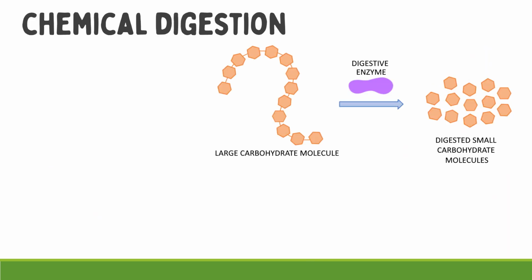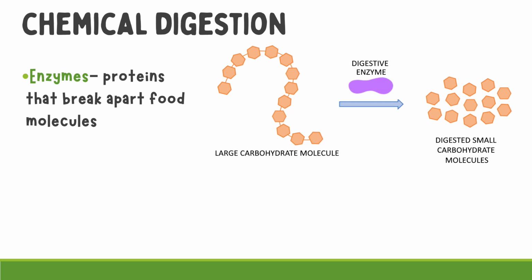Okay, so alongside physically breaking apart our food with mechanical digestion, we also digest the molecules using chemicals. And the main way that happens is with digestive enzymes. So here's the digestive enzyme. And they're special proteins that our body makes, particularly the pancreas and the liver. And they're proteins, so they're made by the ribosomes in those pancreas and liver cells.